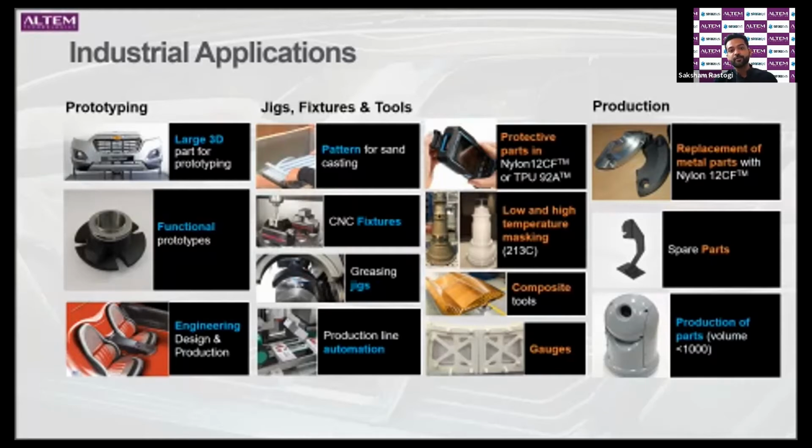Even for the composite tool side, we can reduce the weight of the composite tools by replacing the heavy metal tools with the thermoplastic tools, which are compatible for the aerospace applications, for the aerospace part productions. Gauges, even for the replacement of the metal parts with stronger nylon carbon fiber material spare parts, and the production of parts in very less volume.